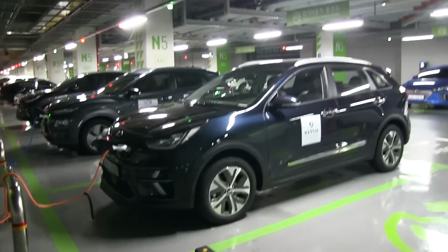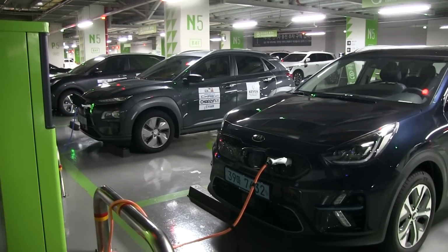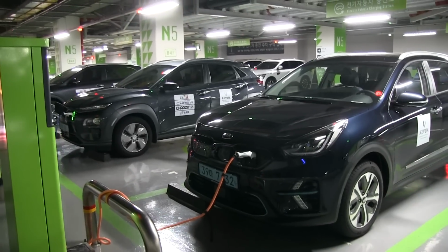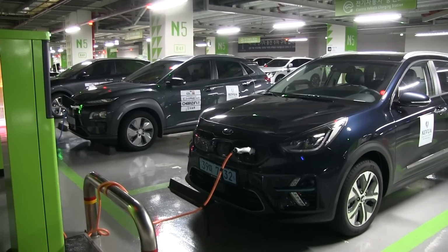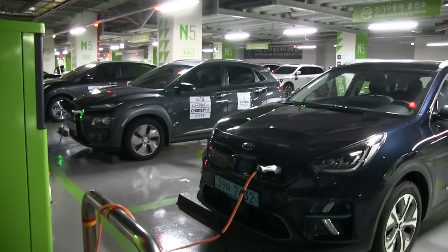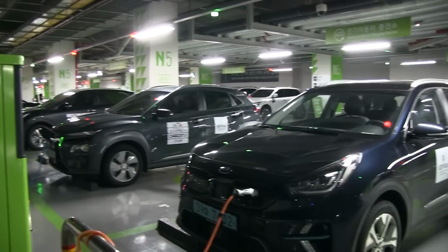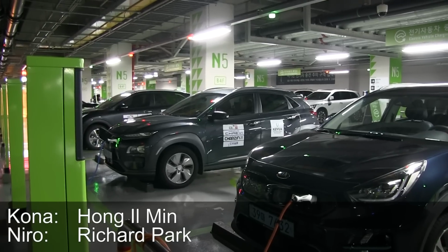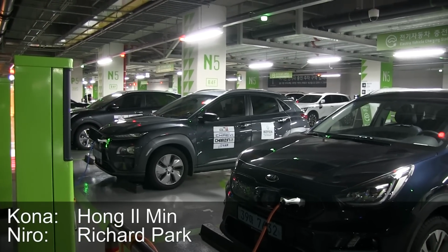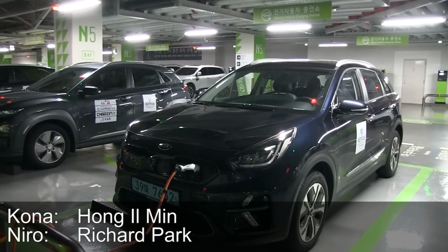So see here, I have lined up the Kia Niro EV over here, and then here we have the Hyundai Kona Electric. I don't know why they don't call both of them EV. But I have to give a shout out to the owners who lent me these cars. The Kona belongs to someone named Hong Il Min. Thank you so much for lending it. And then the Niro belongs to Richard Park.